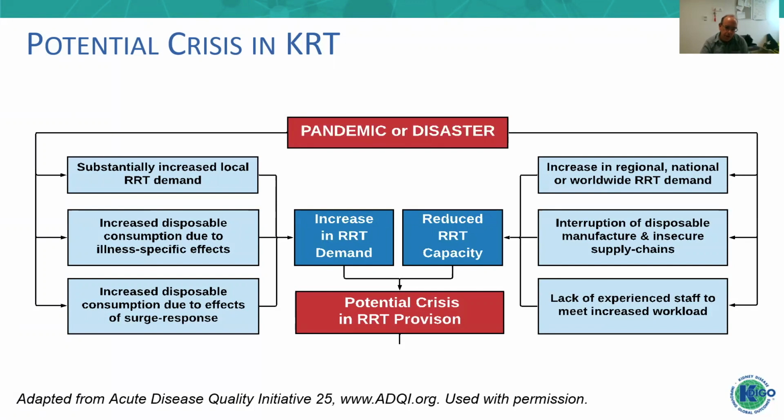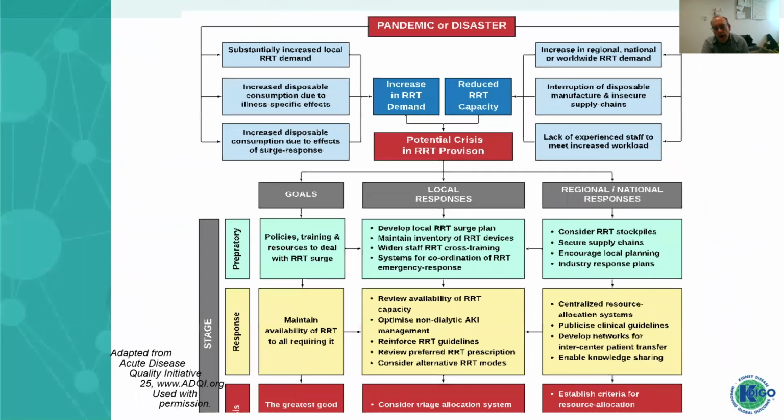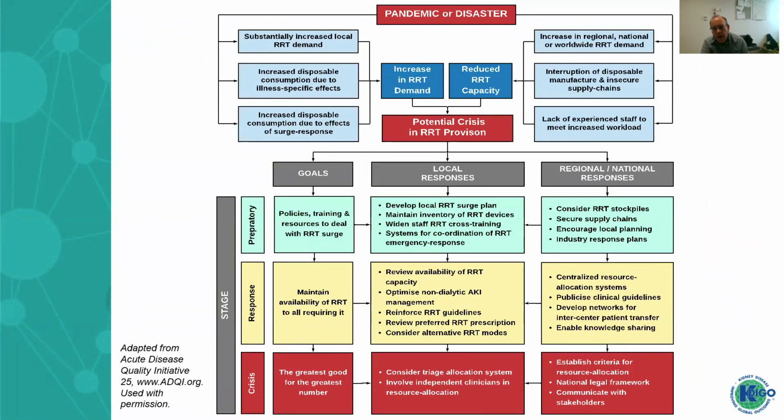And so there's the potential for a perfect storm of increased demand and reduced capacity, resulting in a potential crisis. And such a crisis needs, as I alluded to, a stepwise response that needs to be coordinated both locally and regionally. There are a number of preparatory responses that need to be put in place when one sees this kind of demand on the horizon. And then there are things that one would institute as responses when demand got close to becoming critical.